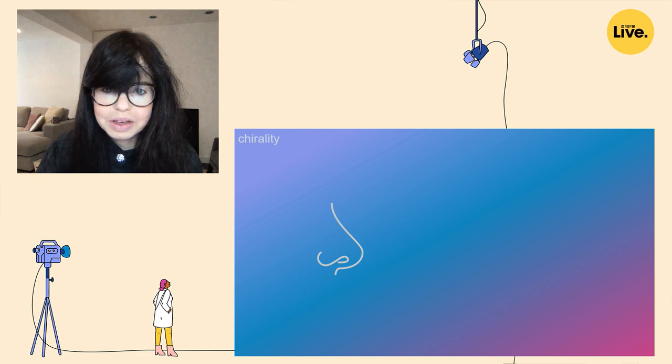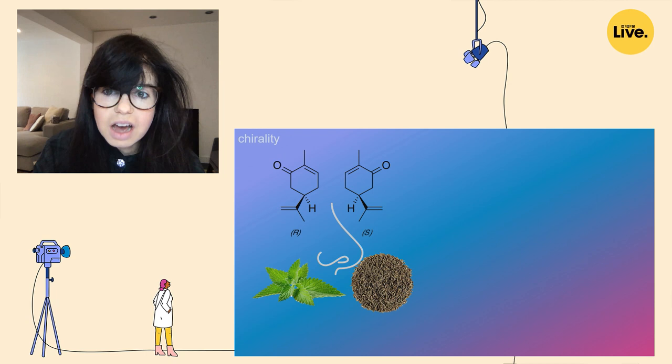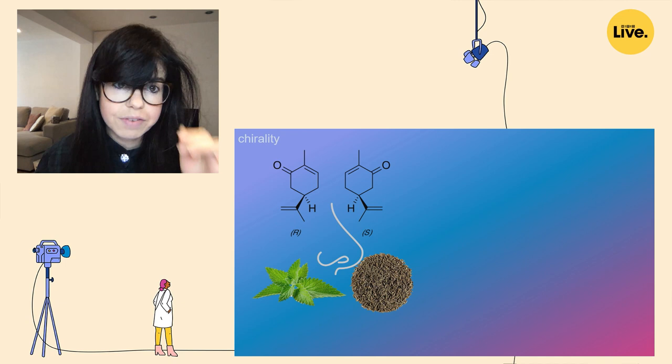We now make use of chirality in a whole bunch of different industries, particularly in the fragrance industry. Molecules smell very different if they're the left or right-handed form. This is carvone, the molecule that gives rise to the smell of spearmint and caraway, which smells very different if you have the left-handed or the right-handed version.